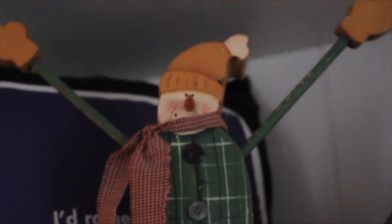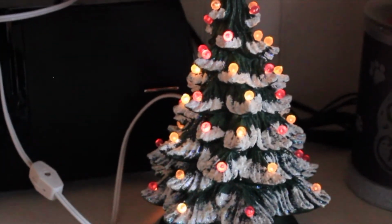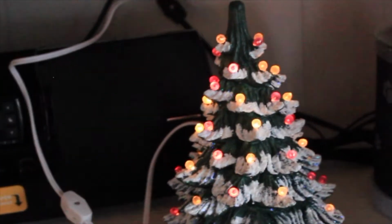Then on this shelf, I also just have these little trees. I thought they were nice. Moving back to the shelf, I have this snowman wood guy whom I love, and a ceramic tree. I made that ceramic tree myself.